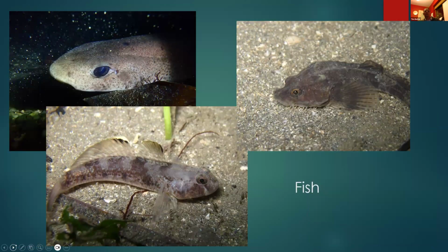A few more. So bottom left there is a goby. It's a black goby. There are lots of different species of goby, and again, many of them are very common in seagrass beds. The top left is a lesser spotted cat shark, or what we used to call a dogfish. And then the strange looking thing on the right is an armoured bullhead, or a poggy, which again we find quite commonly on seagrass beds.